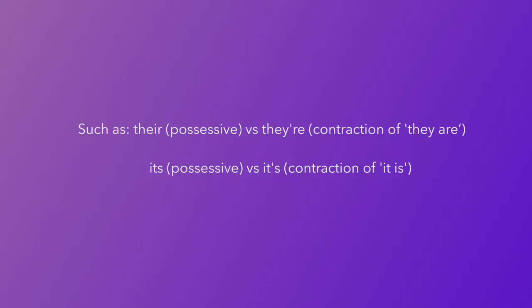Also, don't get confused with possessive pronouns and contractions, such as their, which is a possessive pronoun, versus they're, which is they are. They sound similar, but they are spelled differently. Similarly, it's possessive versus it's, which is it is. Sometimes we all get confused while using them and make these small typos. You need to be cautious of not making such mistakes and know when to use which.